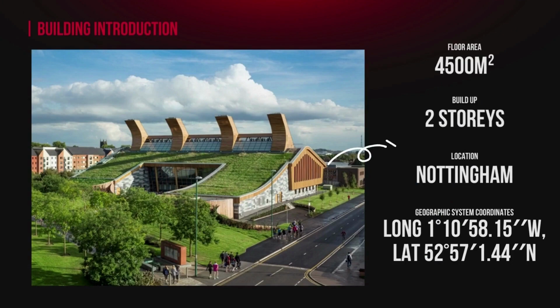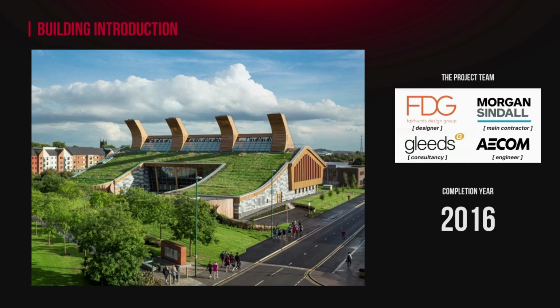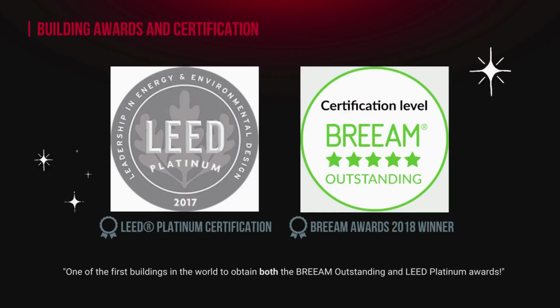Before we go into details, let us introduce you briefly to this building. The GSK Carbon Neutral Laboratory for Sustainable Chemistry is a chemistry laboratory located on the Jubilee campus of the University of Nottingham and is part of the university's School of Chemistry. With a total floor area of 4,500 square meters, the two-story building was designed by FDG and completed in the year 2016. This laboratory is one of the first buildings in the world to obtain both the BREEAM Outstanding and LEED Platinum ratings, with a total score of 94.1%.